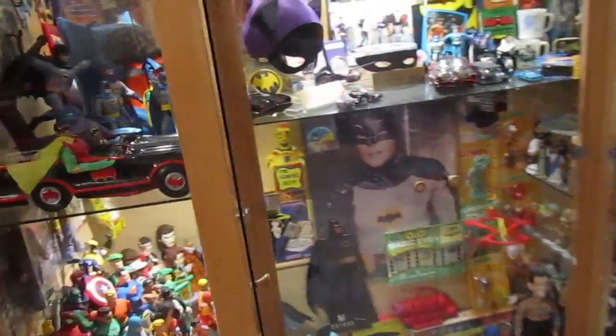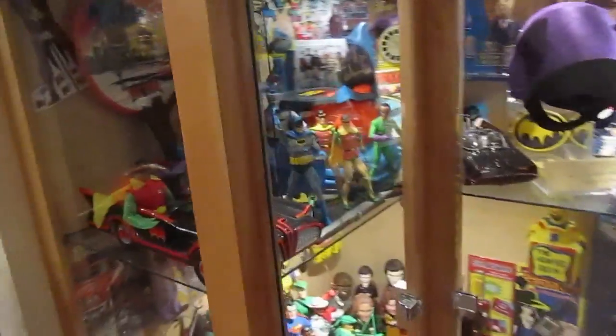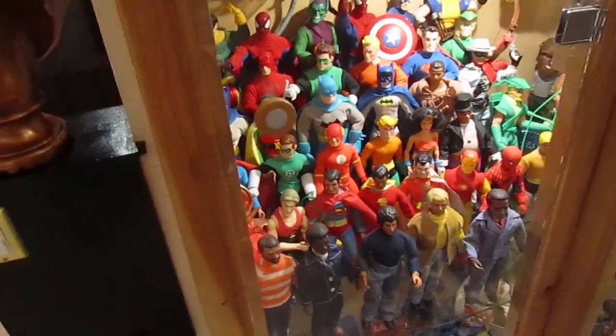This over here, this replica Shakespeare bust, has a functioning switch which feeds the lights to the main showcase of toys. I like to collect a lot of different toys, a lot of different stuff appeals to me. Pee Wee Herman, Laurel and Hardy. You can see more Batman, Mego figures from the 70s, and some more modern as well. Of course, more 66 Batman.